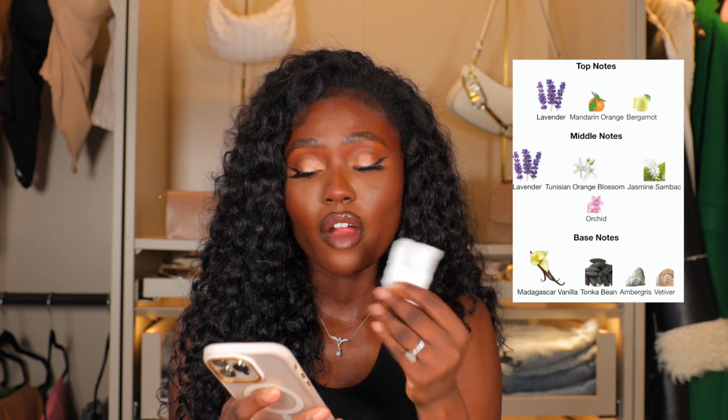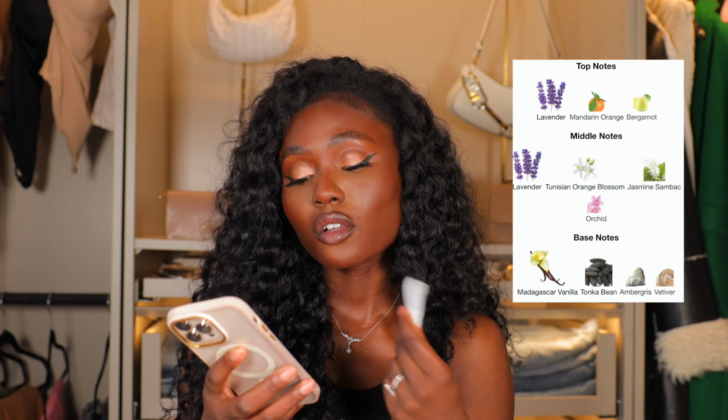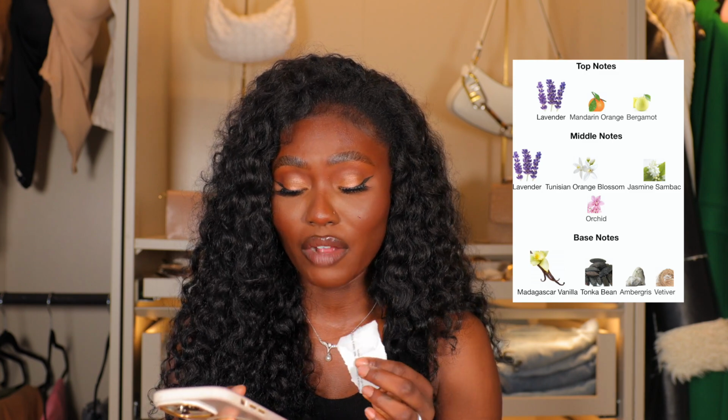So now let's talk about the notes. The top notes are lavender, mandarin orange, bergamot. I usually love lavender. Don't know if I love mandarin orange too much, but bergamot, I love bergamot. Middle notes are lavender again, Tunisian orange blossom, jasmine, and orchid. Scents that I like. Base notes are Madagascar vanilla, tonka bean, ambergris, and vetiver. I think vetiver is the one that I'm not really liking.